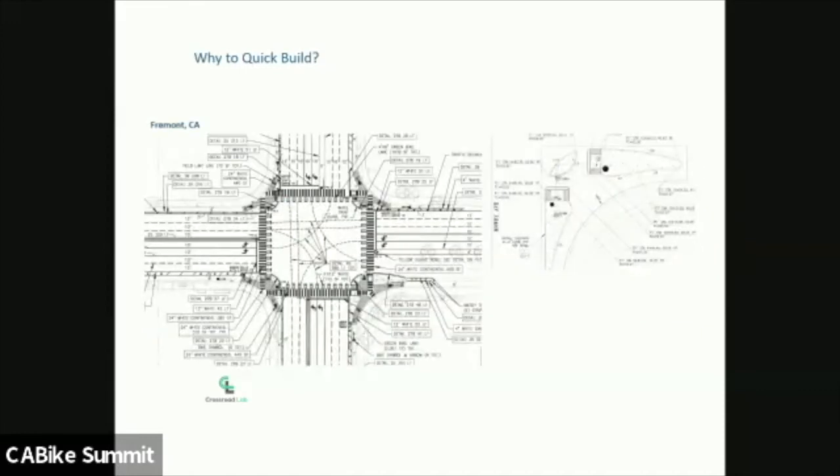This eventually leads to fully built out raised protected intersections. So here's a civil plan of a fully raised protected intersection in Fremont. Fremont has been rated the happiest city to live in the country. It's also one of the safest cities in the country, where it had a significant decrease in fatalities and crashes throughout their entire town during the pandemic. It's the only city that had that during the pandemic.